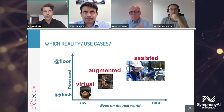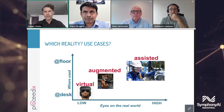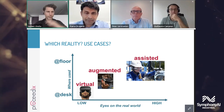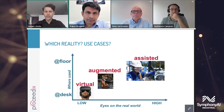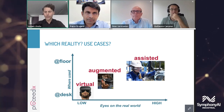Augmented, I've seen some very nice videos, but in reality, I've never seen it actually on the floor, where you can really, as you walk around, receive information on what parts you should be handling, or receive information on how to assemble and so on. I haven't seen that in practice at any of my clients. So I think there's still a road to go there.